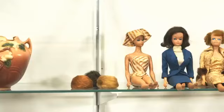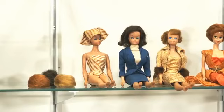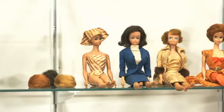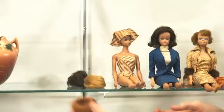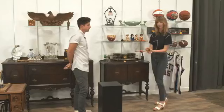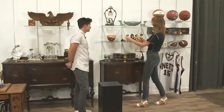This one in particular is called the Fashion Queen doll. She's my personal favorite. I think you told me earlier she was made in 1963. That's right. These Barbies featured molded painted hair, which is under her turban, and they came with interchangeable wigs, which are shown here on the shelf. They included a red flip style, a brunette page boy, and a blonde bubble.